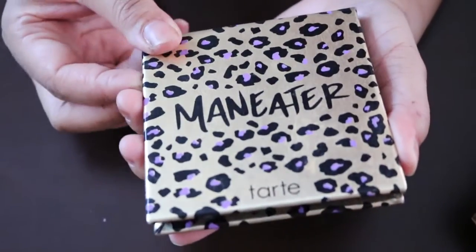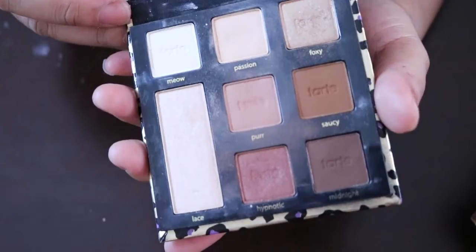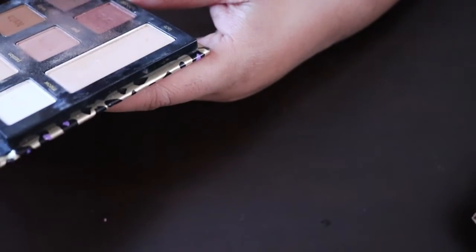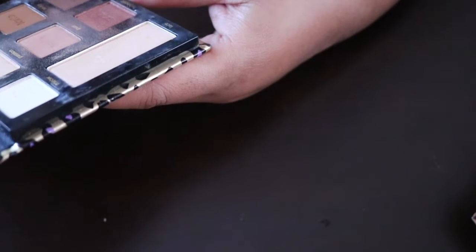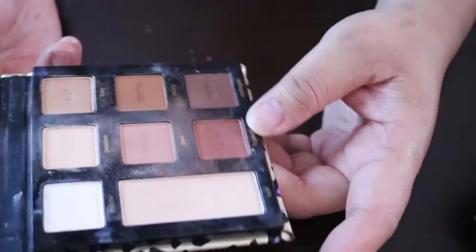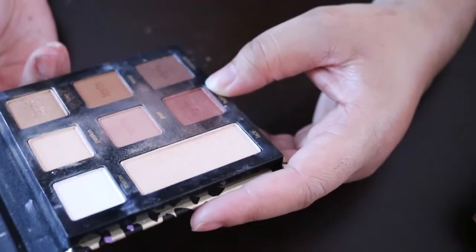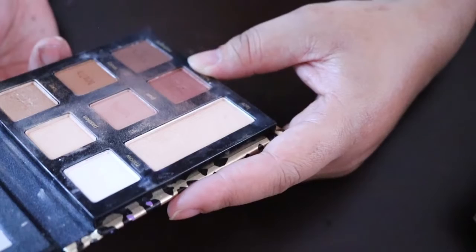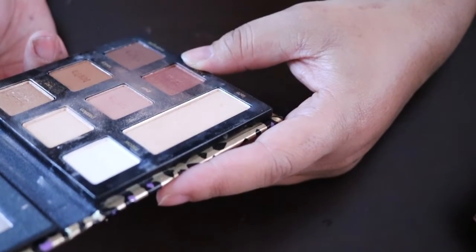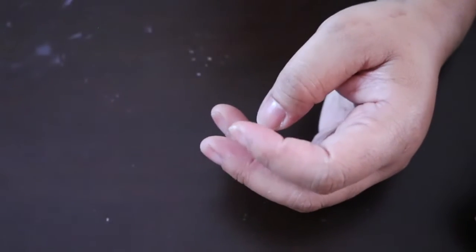Next, we have the Tarte Man-Eater palette. I did love this palette when I first got it. As you can tell, it was used a little bit. So I'm going to clean this one up. First, I was like, yeah, you're going to get rid of this one. But this one, I'm not so sure about. Guys, I'm not sure. This is going to go in the maybe pile for now.